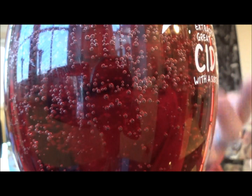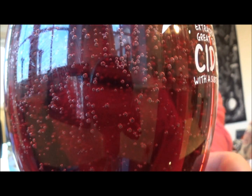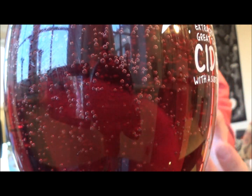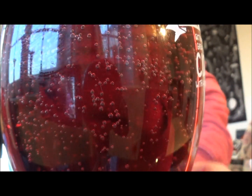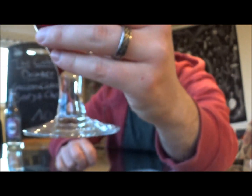So, generally, compared to Rich's Blackcurrant, this looks more like a ruby red sort of colour rather than really diluted or really strong Vimto or Ribena. Yeah, nice ruby red colour there. Looks nice. What's it smell of? Well, pretty much know what it smells of. Yeah, so, blackcurrants and blackberries.